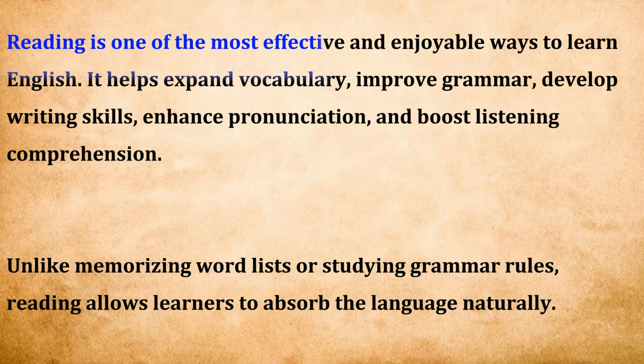Reading is one of the most effective and enjoyable ways to learn English. It helps expand vocabulary, improve grammar, develop writing skills, enhance pronunciation, and boost listening comprehension. Unlike memorizing word lists or studying grammar rules, reading allows learners to absorb the language naturally.